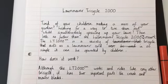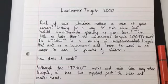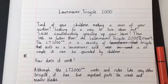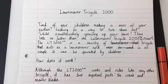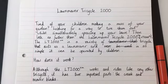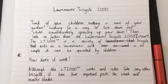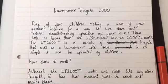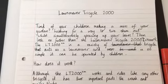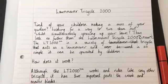Tired of your children making a mess of your garden? Looking for a way to tire them out while simultaneously sprucing up your lawn? Then look no further than the Lawnmower Tricycle 2000, LT 2000. The LT 2000 is a variety of tricycle that acts as a lawnmower and is so simple it can be operated by children. You can see I've made some changes there while I've been writing. Thought it was better to say it was a type of tricycle that more or less has a lawnmower on it. Okay, so you will have to make some changes while you're working through.